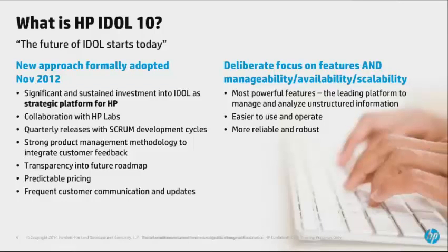To that end, we've seen HP really pick up the Autonomy Idol platform as a platform for use within the broader HP community. It's been an incredibly strong and beneficial use for us within the Idol development team. It's really been a great experience working with the HP group to make sure that we're gaining everything that we can out of the broader HP spectrum and vice versa.